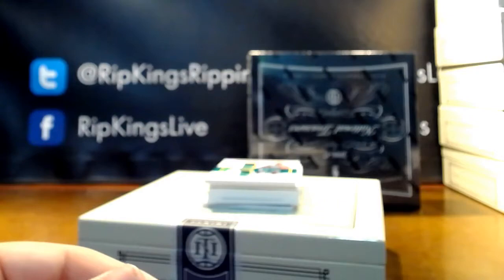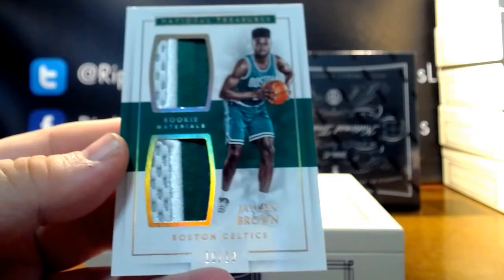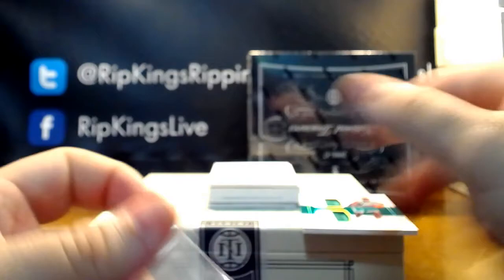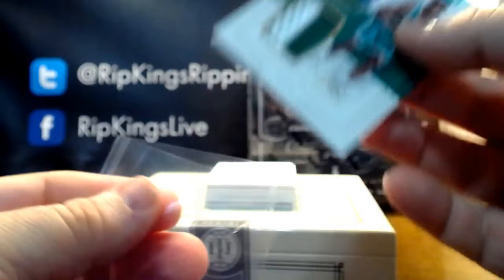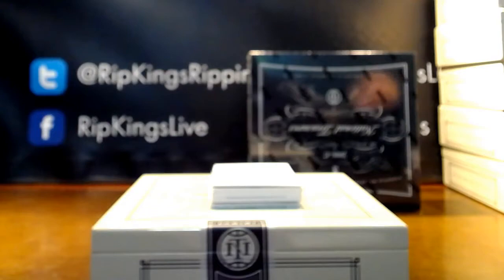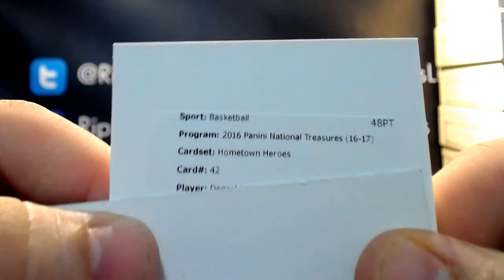Another one, serial numbered 10 out of 10. Jaylen Brown, 10 out of 10, stuffed with a couple of patches in there for the Celtics. I see a redemption. Back-to-back redemptions. Hometown Heroes, Isaiah Whitehead. And our next redemption is another Hometown Heroes, Denzel Valentine.